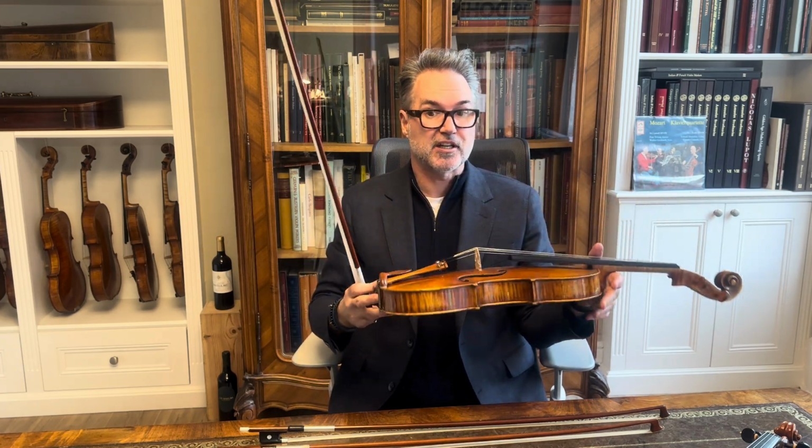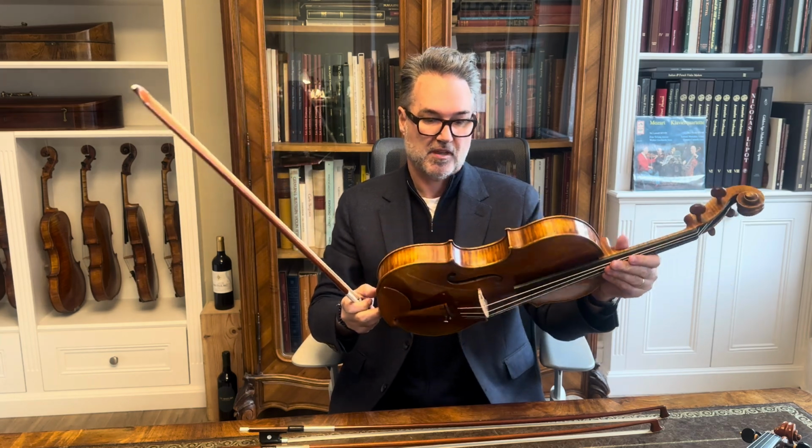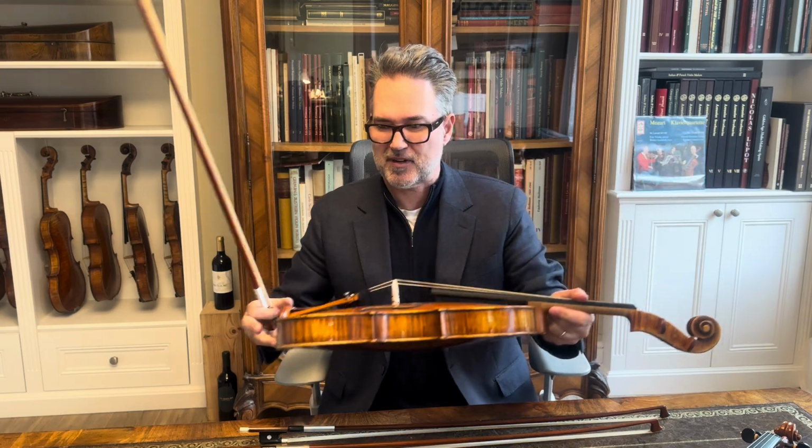That sounds really good. That's definitely one of my best modern violas I've got in the shop. Won't last long. I'd like to make me a couple more of these. What a great viola.